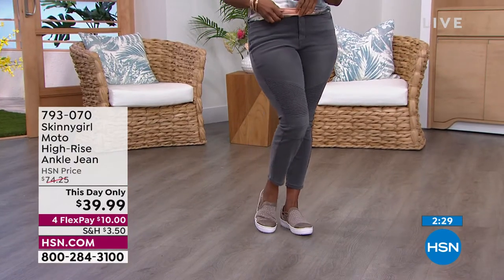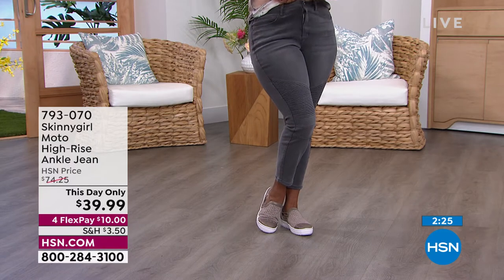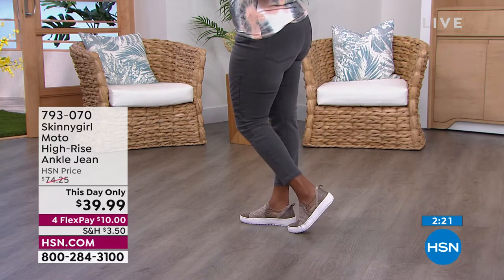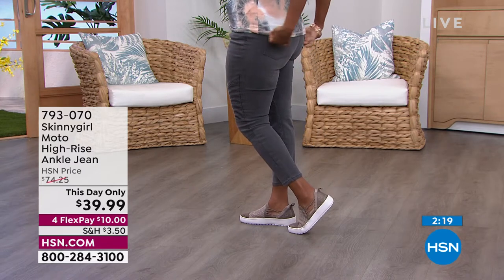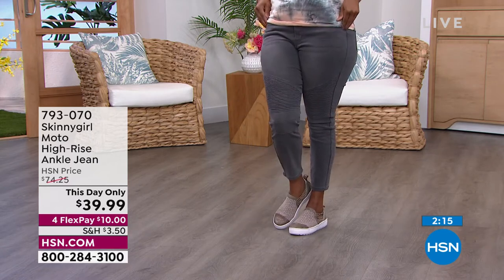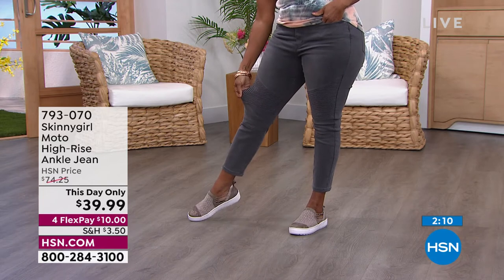You're owning it. I think a Moto is something everybody should have, one Moto jean in their wardrobe. Even before I had my own clothing line, I had the Moto jean in my wardrobe because I like that feeling. Once in a while, you want to be a little edgy. And I have it in the charcoal gray, and I had it in the black and in the jean because I like that moment.